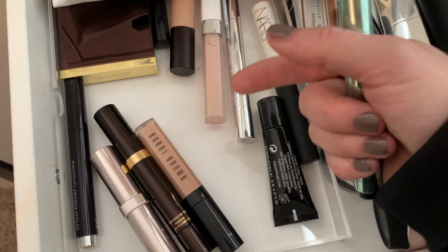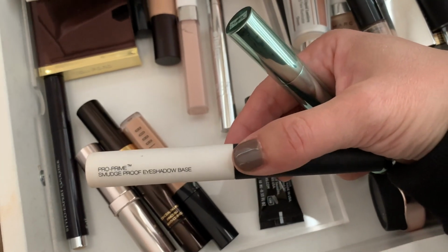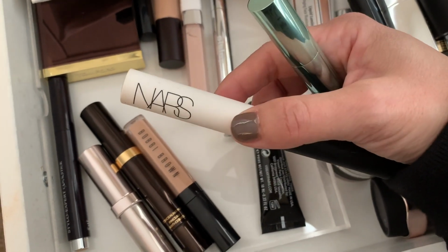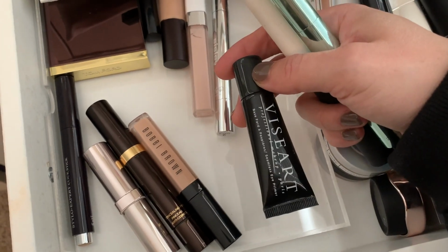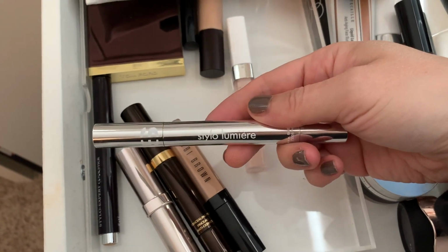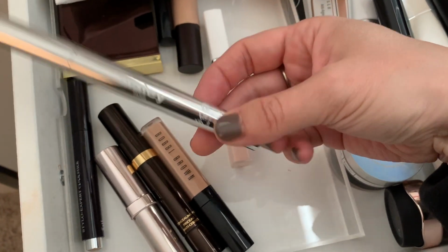I'm also going to get rid of this NARS eye primer. I have the tinted one, which I like much better. So I'm going to get rid of this one. I think this one's a little bit too old too. This Viseart eye primer I really love. So I'm going to hold on to this. The Sicily Stilo Lumiere. I love. You guys have seen this appear in my favorites quite a bit. So I'm going to hold on to this.